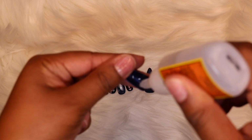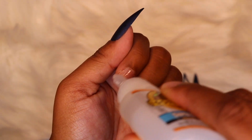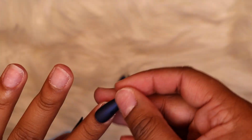Back to video. So what I'm going to be doing now is just placing the glue on my nail bed, followed by on the actual nail. I have since learned that this is really not the best technique because it just puts too much glue on. I thought that would give me a stronger application, but with this glue, it's actually much better if you just put a thin layer on your nails, and your nails will last a lot longer.